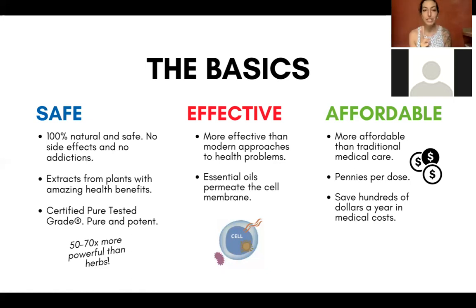Number two, they're effective. Because these oils are pure, there's nothing added, they are not adulterated, and can be more effective than modern approaches to health problems. Let me explain. In the bottom here, you can see a circle that is depicting a cell. The cell has that little purple guy on the outside, which is a bacteria, and on the inside, that little orange circle is a virus.